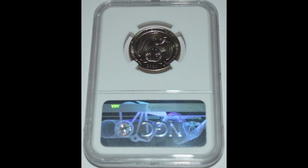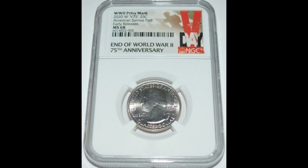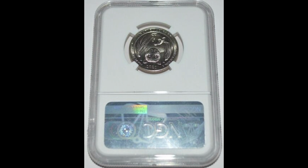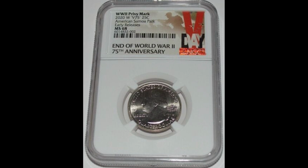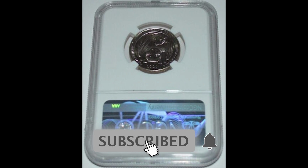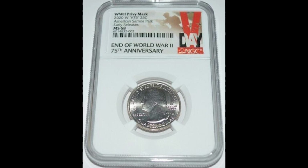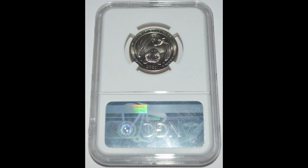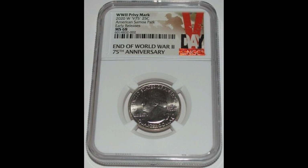Now, here's the thing. NGC has a population of 25 of these coins that graded this highly at the 68 grade. There are currently 0 higher, so there are no 69s and 70s, but I guarantee you that if a coin was to have graded at a 69 or a 70 for this specific coin, it would bring a ton of money. I would say a 69 would bring $2 to $3 grand, and a 70 would bring $5, $6, or $7,000 if it was to grade at the 70 grade, given the current market conditions. Again, the probability of hitting that high of a grade is slim to none, but there is a chance that someone may eventually hit that high of a grade, because again, this coin sold for $1,075.